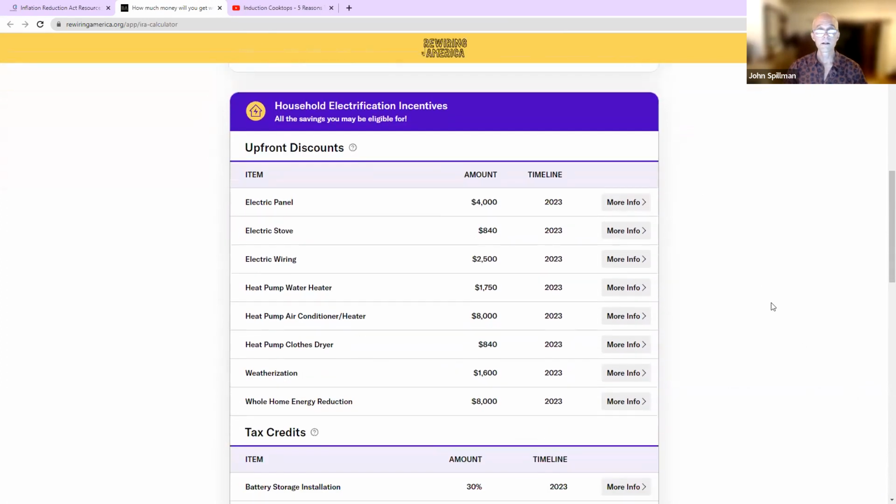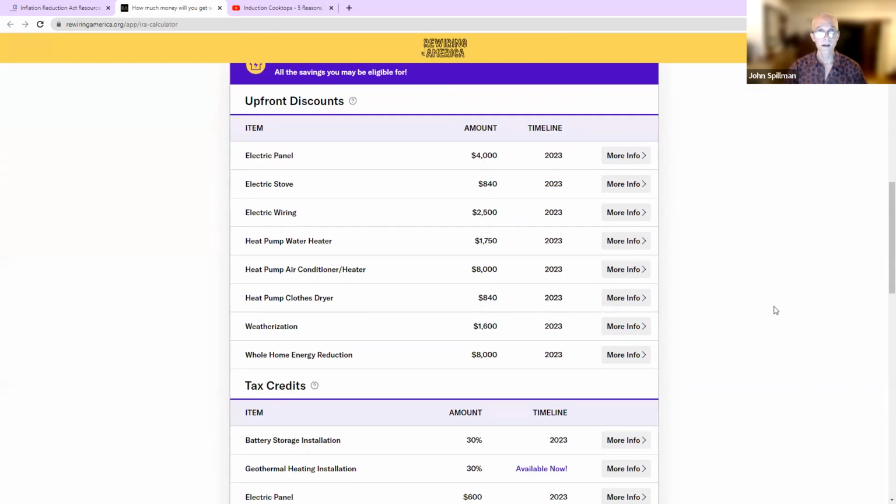So down here we can see more detail. At the top they have the upfront discounts that you can enjoy at the time of purchase or at the time of service, depending on what it's for. So here on an electric stove, we can see there's the $840 upfront discount right off the price that will be available if you qualify within the income level.